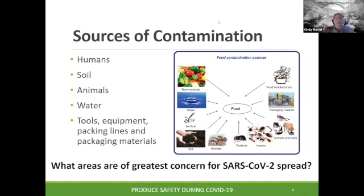So we know that any of those surfaces, no matter what the pathogen, can be transmitted through humans, soil, animals, water, tools, equipment, those packing lines, and other mechanical processes that we use, and the packaging materials. Now, can you get COVID from packing materials? We're hoping that at the farm we've already made those strategies happen in terms of storage where that's not going to happen. But what happens to packing material that have exposure post distribution or post actual packing? What does that packaging have to withstand in terms of pathogen exposure after it leaves your farm? Next slide.